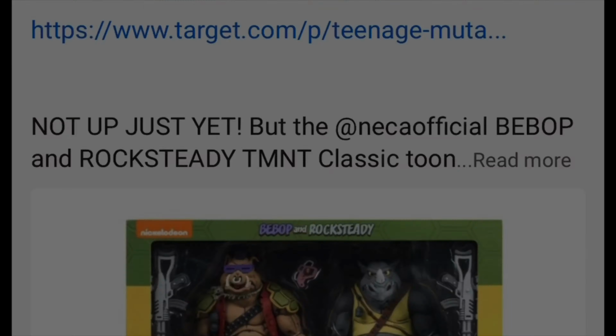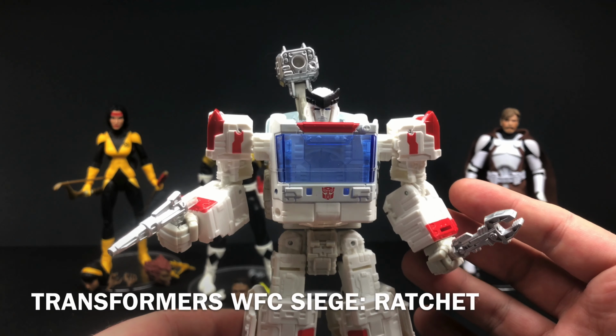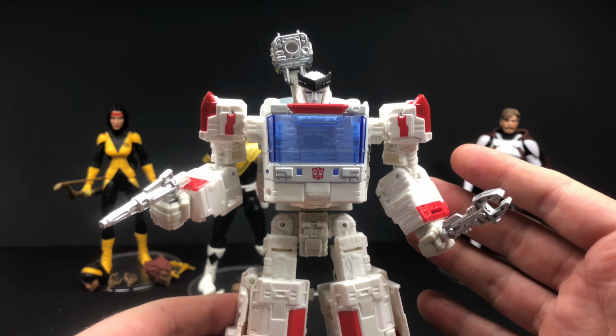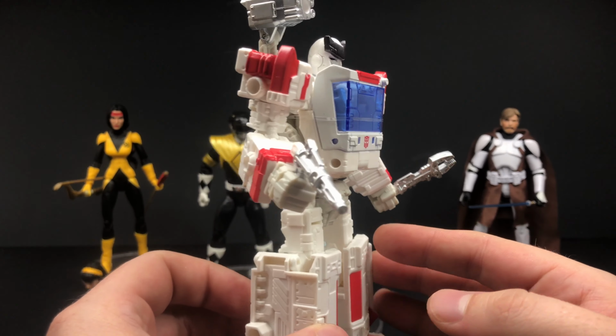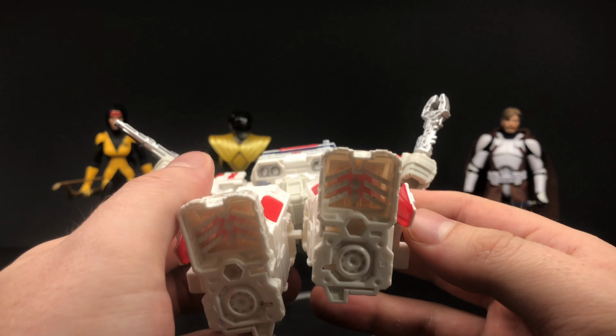Now, let's talk toys. Starting off, we'll take a look at Ratchet, and he is from the Transformers Siege line. He's basically a repaint of the previously released Ironhide figure. This time he's all in white and red. A really nicely painted figure. Nice and chunky, and I think you're getting a lot for your buck.